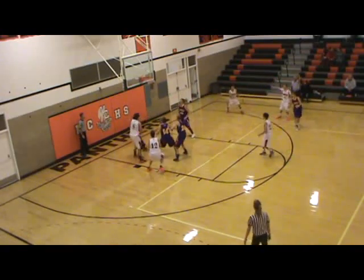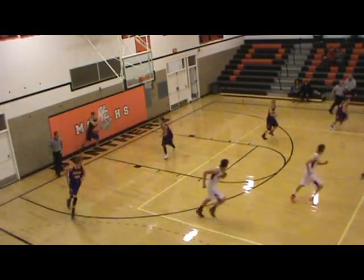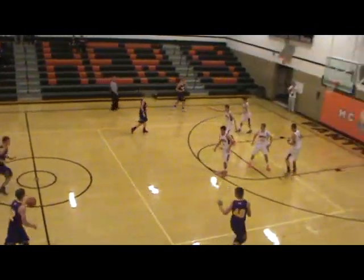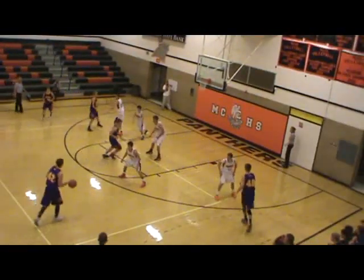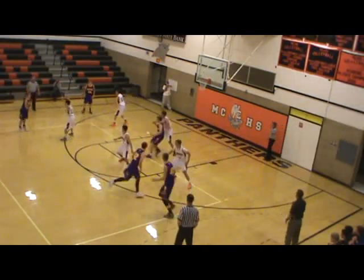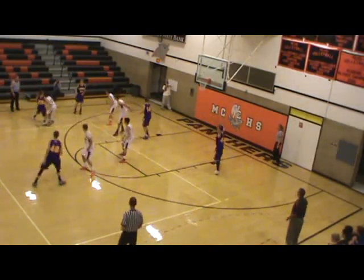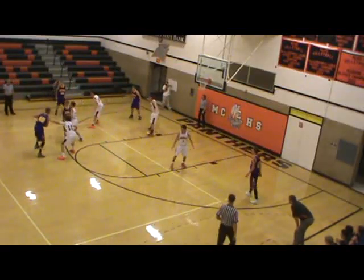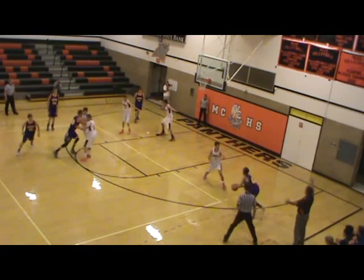Here's MHS with a basket. Pass out high from Austin Malloy to Tanner Early, and he hits a three-point basket. That's a good bucket right there for MHS, as that gives them back the 10-point lead. And now MHS almost steals this away, but it bounces right back into the hands of Ted Haydinger. And Bayfield now with the basketball.